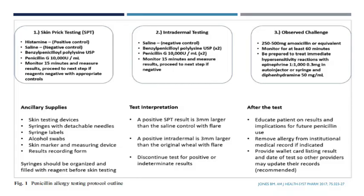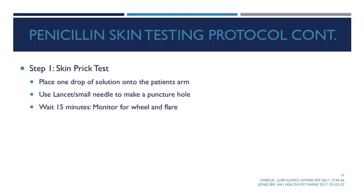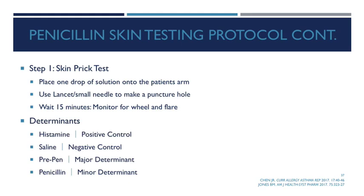So this is a visual representation of what it looks like. You start off with the skin prick test, and I'll show you what that looks like. If that comes back negative, you'll go on to the intradermal test, and then if that comes back negative, they can actually do an observed graded challenge where they'll expose you to an oral dose of the beta-lactam. For the prick test, they place a drop of solution on your arm, and then they prick your arm to see if you have a reaction to it, and they wait 15 minutes after they prick the skin to see if there's a wheal and flare in the area.